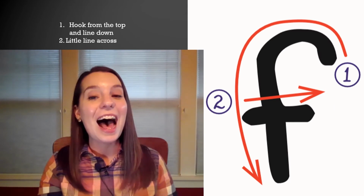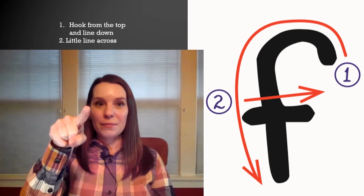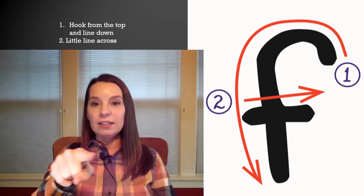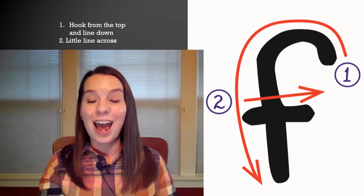Lowercase F says F. Good. Pens up, hook from the top and line down, little line across. How'd you do with your new letter F? Excellent. Excellent. Erase.